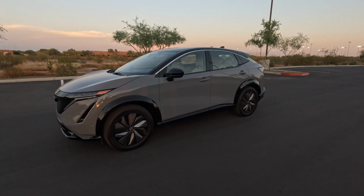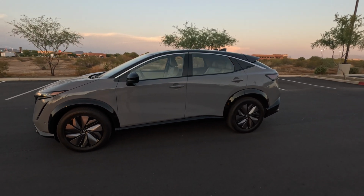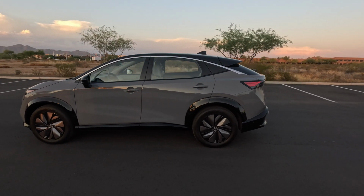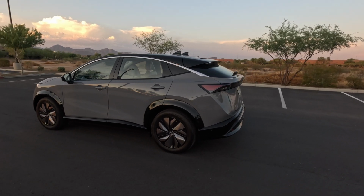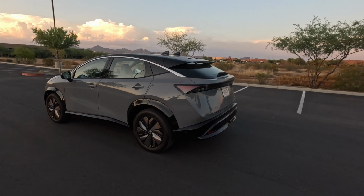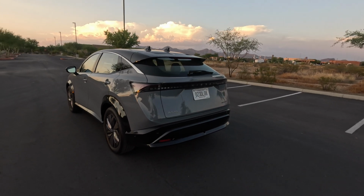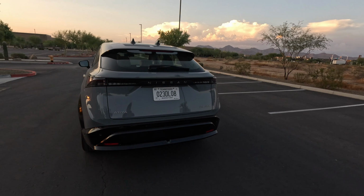And if we want to talk performance, for example, even though that's not necessarily what this one is about, the front wheel drive version is good for 0 to 60 in about 7.5 seconds, but the all-wheel drive versions of the Nissan Ariya will do 0 to 60 in 5 seconds. And that is seriously quick for a vehicle of this size, and obviously will give you more power when going up hills, but I never noticed any problems while I've had this front wheel drive version of the Nissan Ariya.